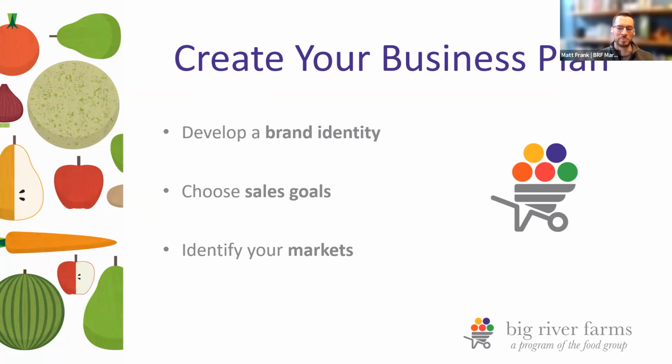So again, it's thinking about bridging that gap between your values and what you're doing, how you visualize that in your brand identity, in your logo and the visuals, the photos or the graphics you use to represent your business and yourself, and then how you are creating that emotional connection or that relationship through that brand identity with customers and buyers.